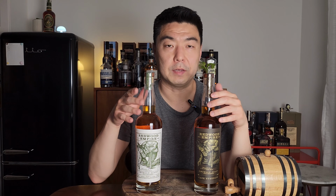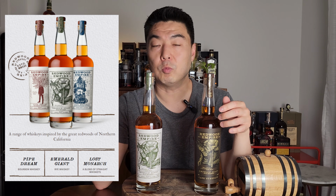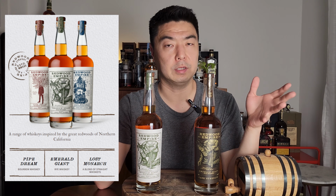Welcome to Whiskey. My name is David. The Emerald Giant is part of Redwood Empire's standard lineup, which includes the Pipe Dream, their bourbon, and their Lost Monarch, which is their rye, the blend of bourbon and rye.